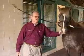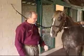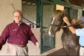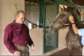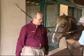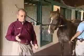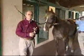Anytime you have feed and grain, you're going to have mice and so on and so forth. And the key there is the obvious thing: just keep things clean around the barn. But I really want to spend most of my time today talking about pest control on the horse. And this is an area that I think definitely needs a lot of attention, because we use an awful lot of chemicals on our horses today.